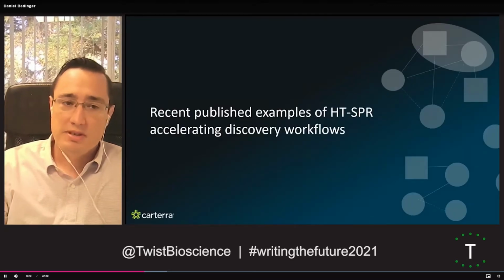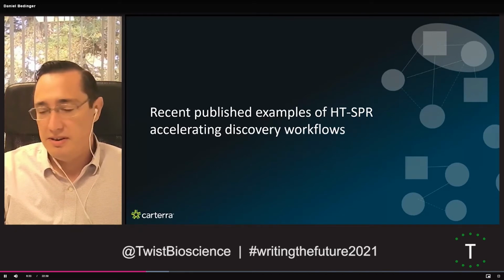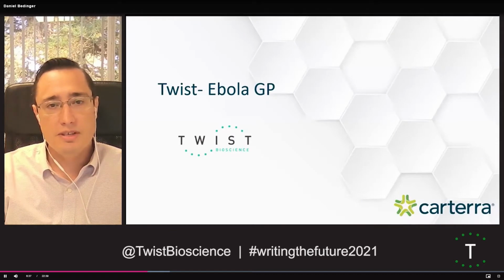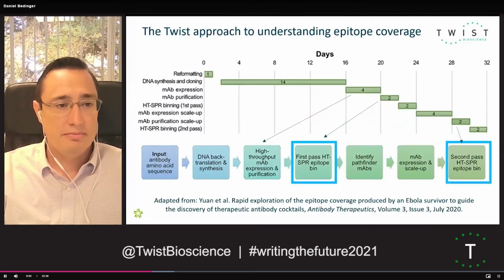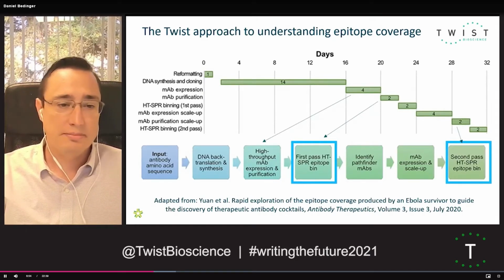So I'm going to go into some recent published examples of how high-throughput SPR is accelerating discovery workflows. The first example I'm going to touch on is some work done by Tom Wan at Twist in collaboration with Carterra in their Ebola glycoprotein project. And this was published in Antibody Therapeutics in 2020.